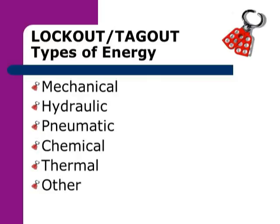Lockout-tagout devices are used to control different types of energy. Mechanical energy is motion at some position relative to a zero potential energy position. Hydraulic energy is what is produced by water which is stored in reservoirs and lakes at high altitudes. Pneumatic energy pertains to the power related to pressurized air. Chemical energy is stored in the bonds of chemical compounds. It is released in a chemical reaction, often producing heat as a byproduct. Thermal energy is energy that comes from heat.